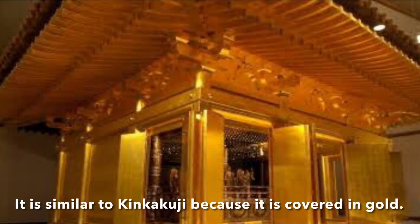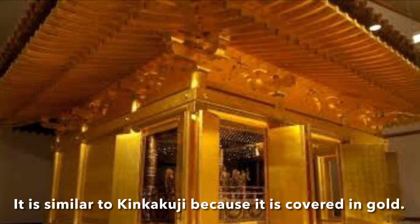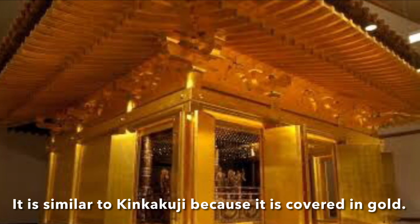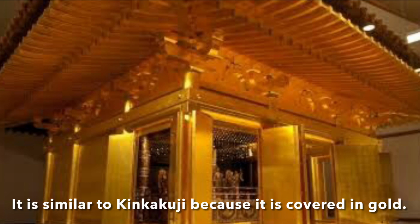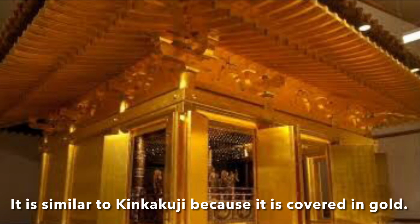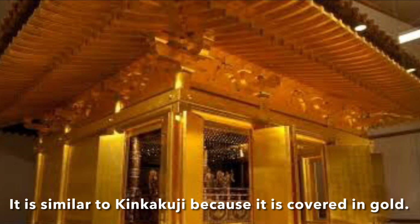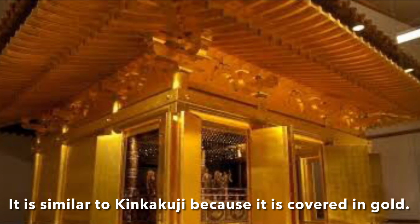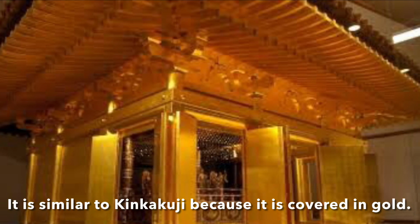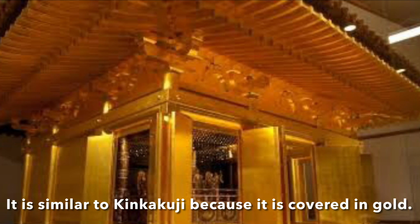Okay, next. It is similar to Kinkakuji because it is covered in gold. Okay, repeat. It is similar to Kinkakuji because it is covered in gold. Do you know similar to? Similar to means niteru in Japanese.